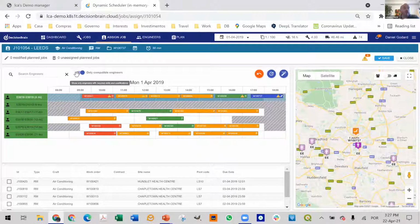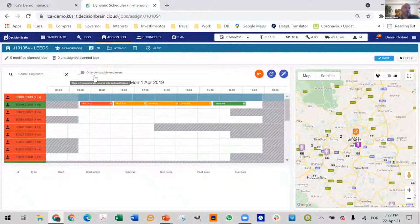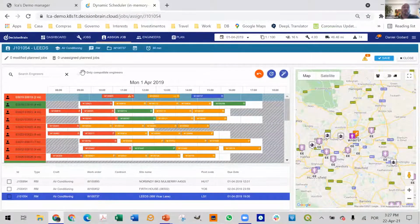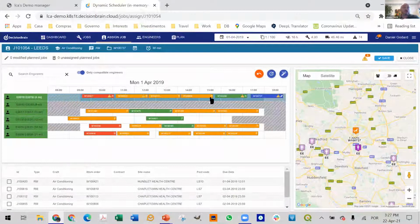But if the planner wants, he can also decide to look at all the engineers, not just the compatible ones. And the system will show all of them. In red are the ones that actually don't have the skill that is required by that specific job. Then the engineers, as you see, are ordered by distance from the job. So the first one is engineer 18, that is 4 miles away, 9 miles, 11 miles.